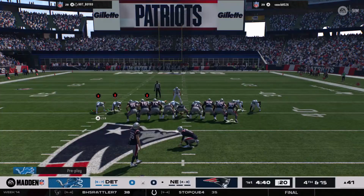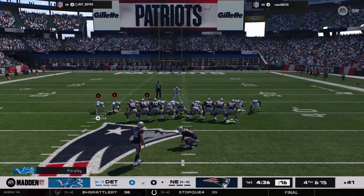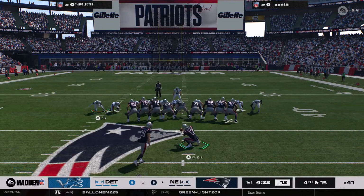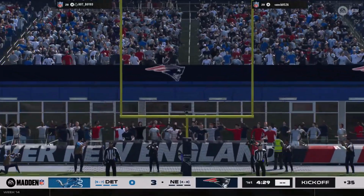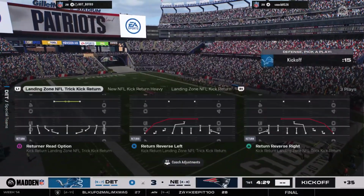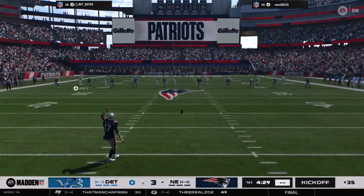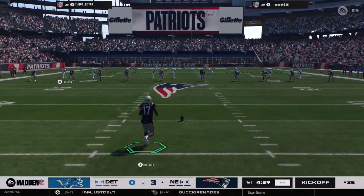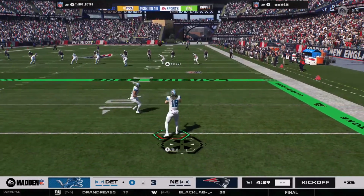On 4th down, out comes Andres Porregales for the Patriot field goal. This officially a 58-yard attempt. His kick will split the uprights. It's good. And the Pats are out to an early 3-0 lead. And that's a good drive right out of the gate. They're able to make some plays, move the ball down the field. I know they didn't get a touchdown, but that is a good, positive result.